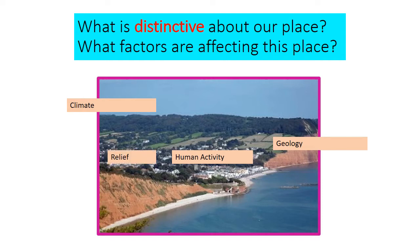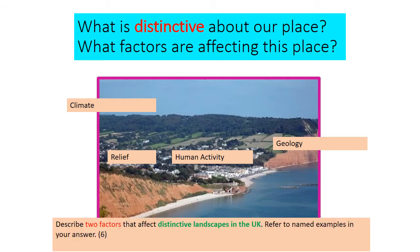And the relief, which hopefully you remember from last lesson, is the height and shape of the land. So Sidmouth is really, really distinctive because you can see it from a distance, actually. Sidmouth Gap, it's called. So basically, you've got the two cliffs either side. So you've got Pennington Point and Peak Hill. And then you've got the gap in the middle, which is Sidmouth and the Sid Valley. So it's really distinctive relief.